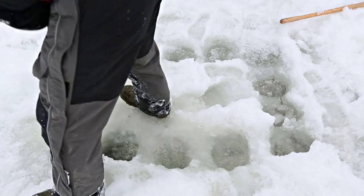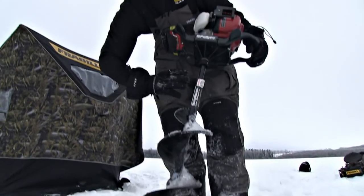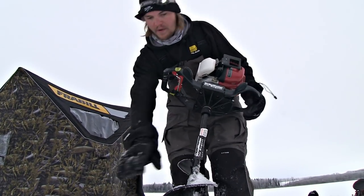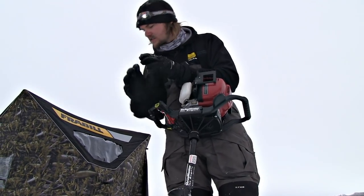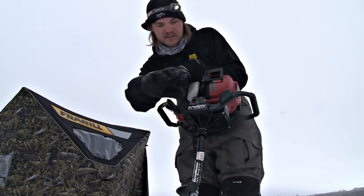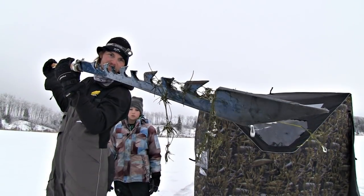As you can see, I've got a really sharp angle on my auger. You're probably thinking I was drilling some really crooked holes here, and I'm purposely flaring out those holes all the way around. That way, when our final hole is cut, we're gonna have a nice undercut all the way around, and we're gonna be able to visibly see so much more to the sides as fish are coming in, and it's gonna act like it's a much bigger hole than it is.